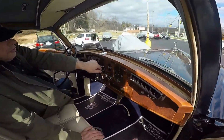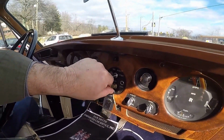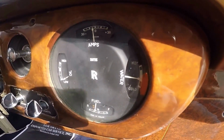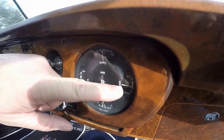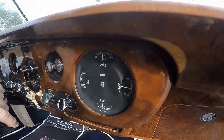On any car, when you turn them off, you'll see an immediate temperature rise. That's what we want to look for here on the water gauge. So let's turn it on, and as you can see, we've got great airflow. Everything's perfect. Instead of having a super rise on it, which is what this used to do, it's just staying nice and cool.